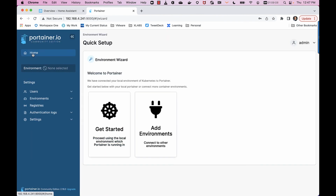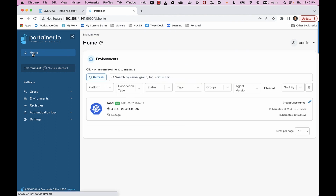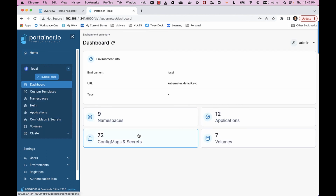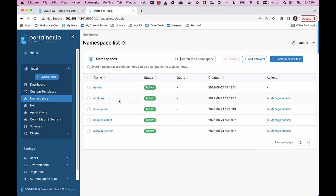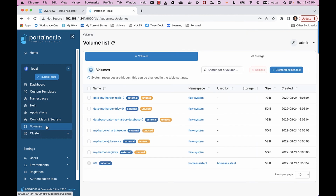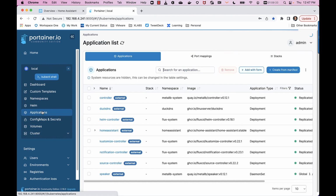We'll go in and we'll see what this has picked up. You can see it's already found our local Kubernetes deployment. And as I click on there, we can see the information about our Kubernetes deployment, and we can start to take a look at what's on there. We can see all the namespaces that we've set up already, that we spoke about before. We can see the volumes that have been set up and how we might use these. And as we go in, we can see the applications that have been deployed.